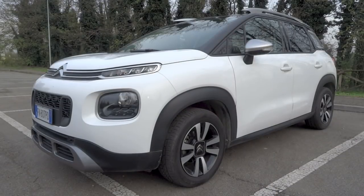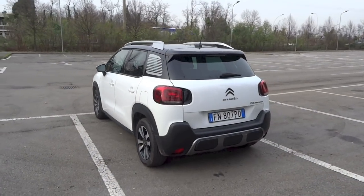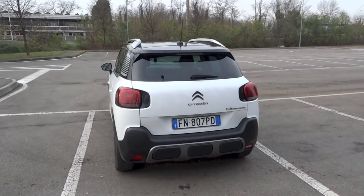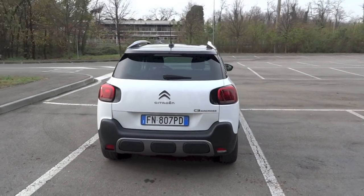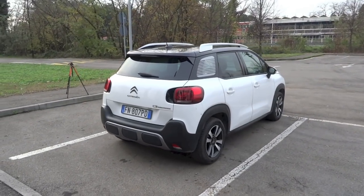Hey guys, right here I have a 2018 Citroën C3 Aircross 1.6 BlueHDi Feel. And today I'm going to make a startup and full vehicle tour video of it, show you the features inside and out.